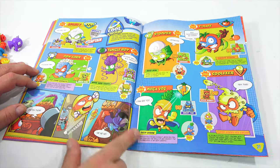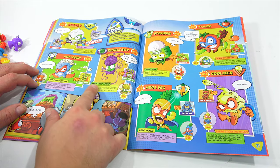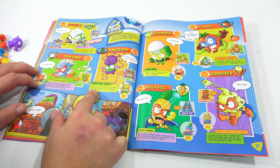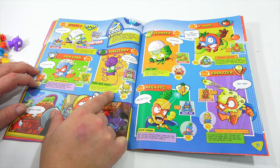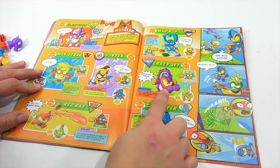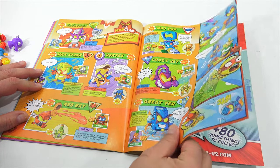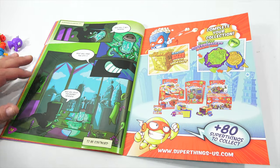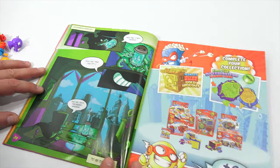It gives you a little bio on each one. The wool web traps. Nobody knows how many super things have been trapped by these woolen threads. Don't fall into these nets. Crazy jet. And then there's all the packaging and the super collectibles.